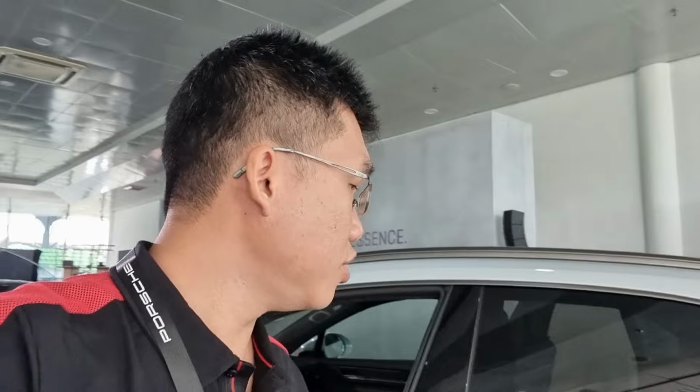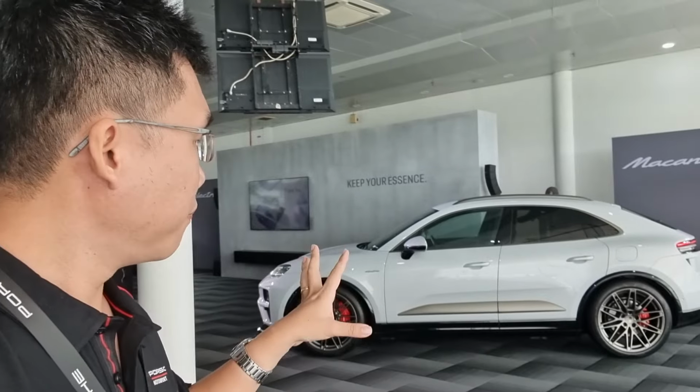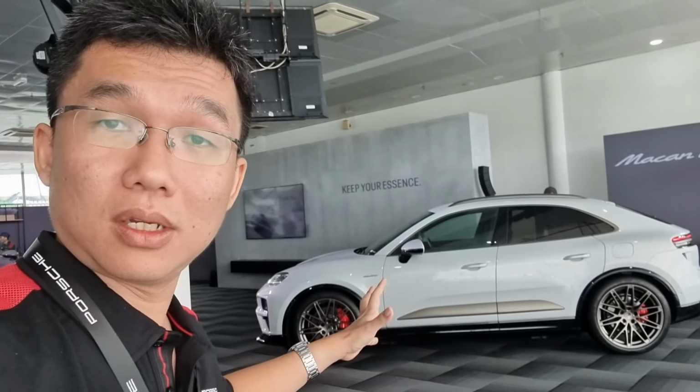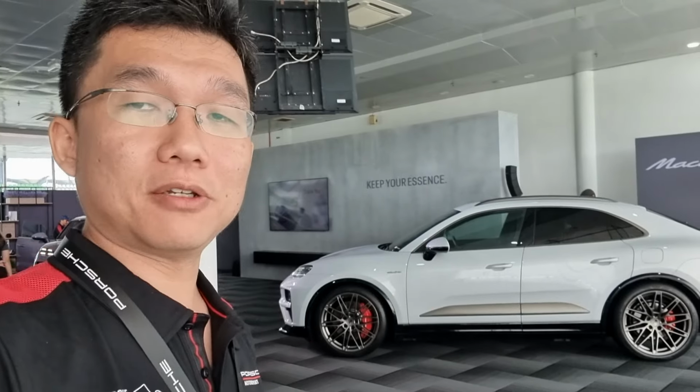So yeah, here's a quick preview of the new electric powered Porsche Macan, which is at this point in time not meant to replace the Macan that we know, but it's an all-new model that is an addition to the Macan family.